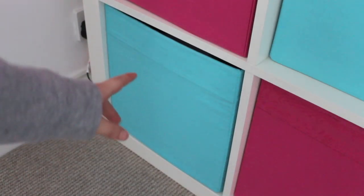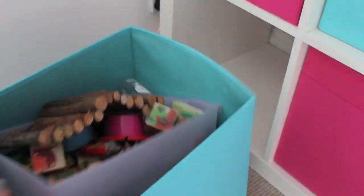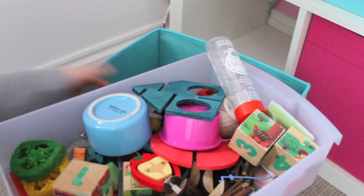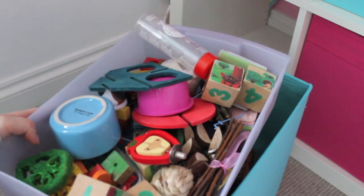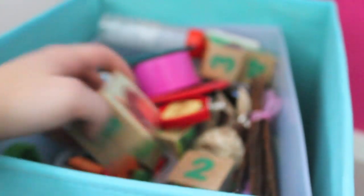Okay, and now on to the final box, which is all the chews and wooden toys. Okay, so first of all we have the chew tray with that. So it's got chews and essentials, which I'm just going to go through. Okay, so to start off with, you may be able to see these little cubes. So I have a few of those. I have a munch bowl.